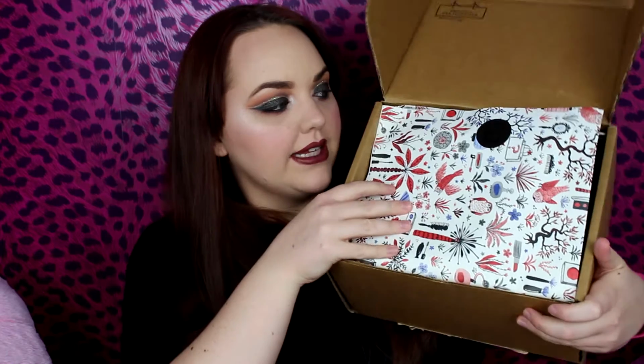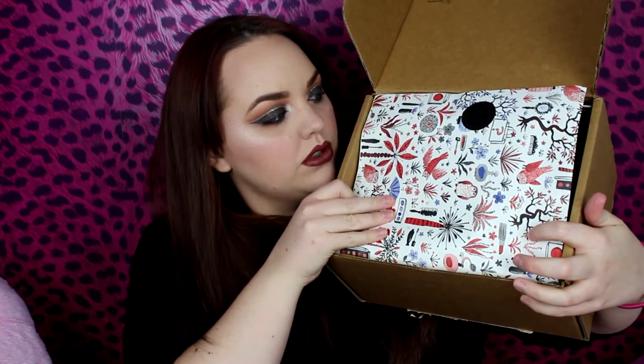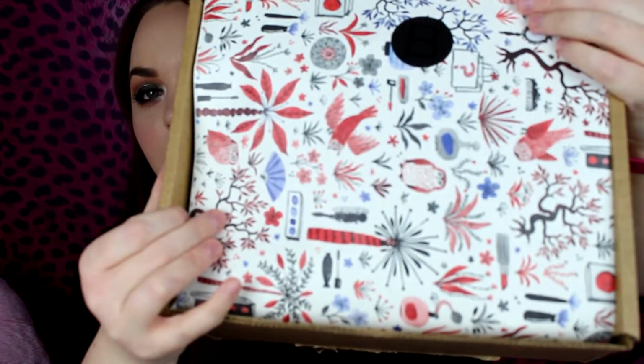But yeah, it's really, really pretty packaging. It's got loads of palm trees on and owls. And I don't know if you can see all that, but yeah, really pretty. And you do get a little tag, which is so cute.